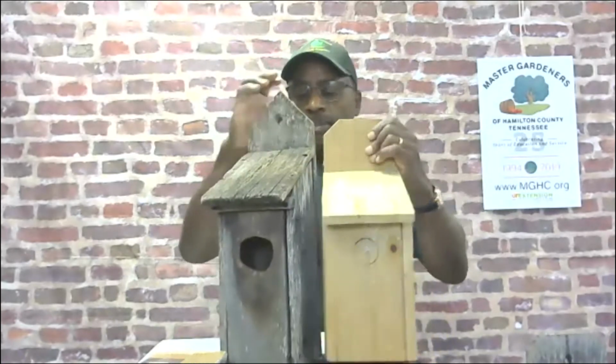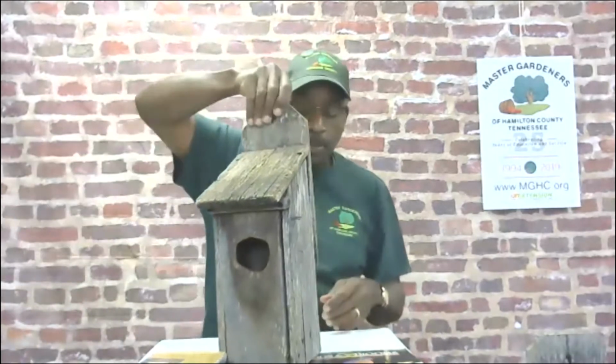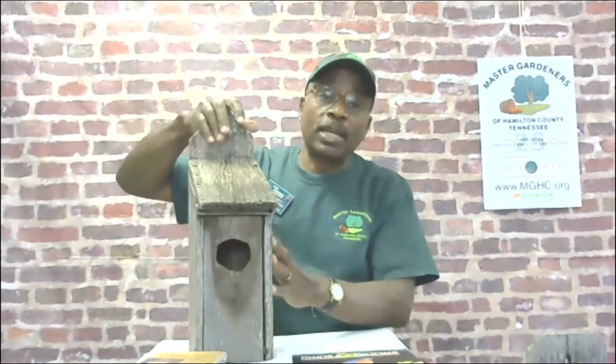This is how they look new. Just be aware. That's why we ask you to monitor them, because when this happens, then any number of predators can get in here and attack the bluebirds. Now, mama will still make a nest in something like this, but it won't be as safe.